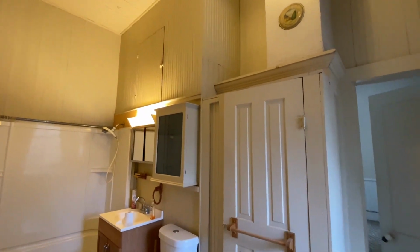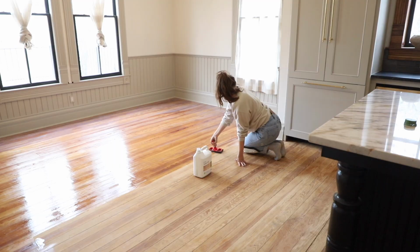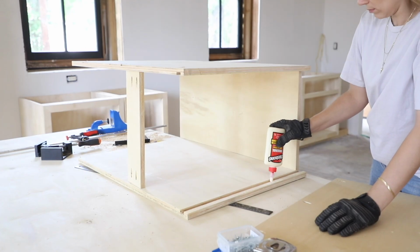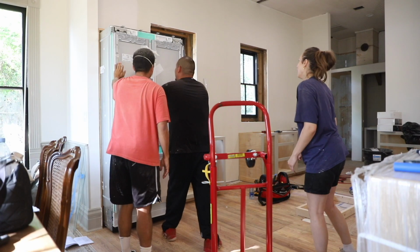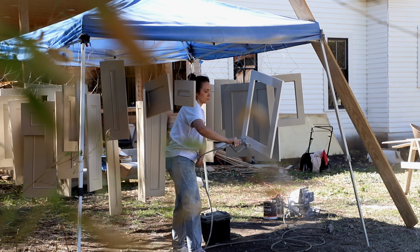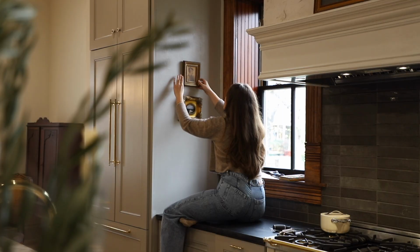Transforming an outdated bathroom into our dream kitchen has been months in the making, with loads of DIY projects and lots of patience. This week we are finally finishing our cabinet doors and installing our oven, and really getting to see my vision come to life.